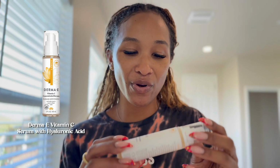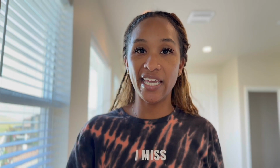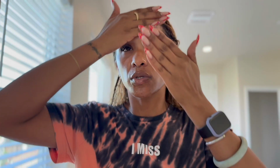After we do our toner, we're going in with the Derma-E Vitamin C Concentrated Serum. Now, this is what my esthetician has implemented into my skincare routine to help combat the hyperpigmentation. So I just did 2 little pumps. And I'm going to put this all over my face because we're looking to even our skin tone, not just deal with the hyperpigmentation. So we want this to go everywhere.